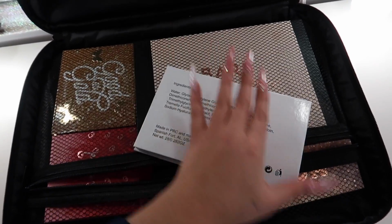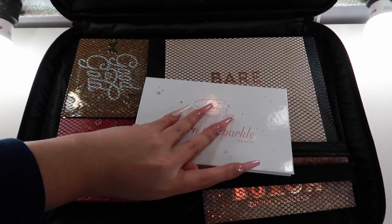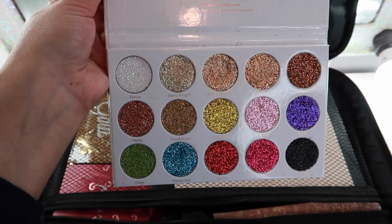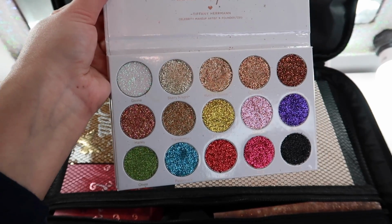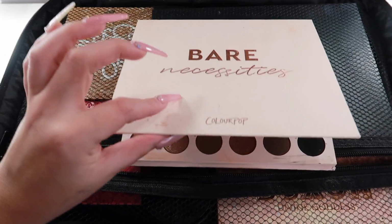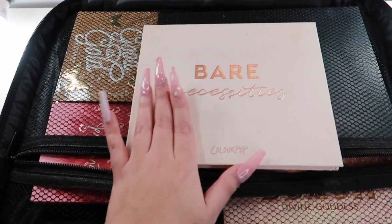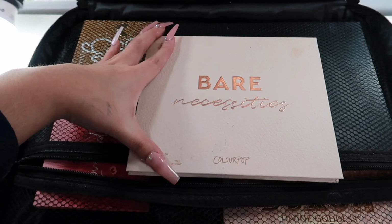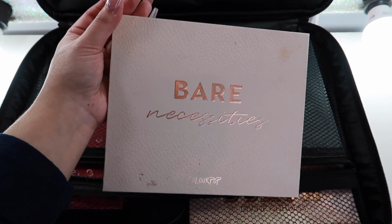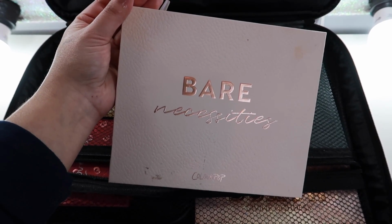First off, I have this Cherie Cosmetics Born to Sparkle eyeshadow palette. Even though I packed glitters, you can never have enough glitters, and this is obviously more of a variety of different shades. For my first client, she wants something natural, so I did pack this ColourPop Bare Necessities palette because it's literally your bare necessities. This is a palette that you can create any soft glam, full glam, just any brown tones, warm tones, cool tones, pink tones. This literally has it.